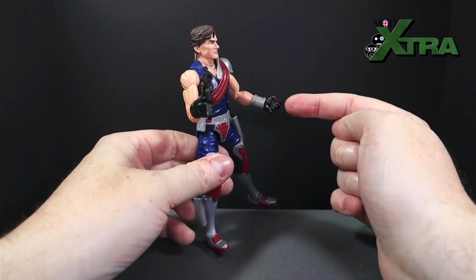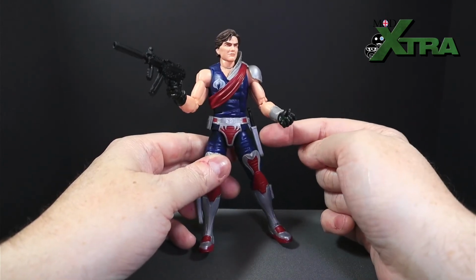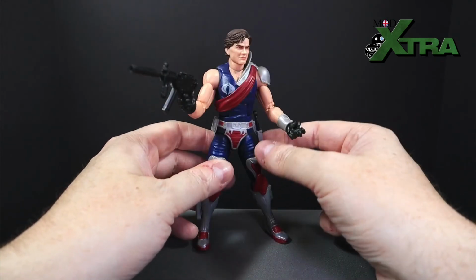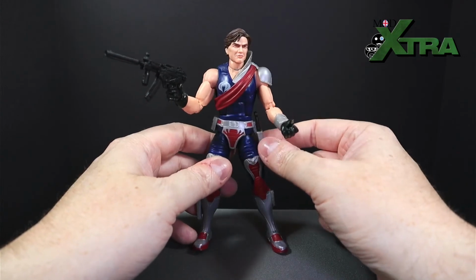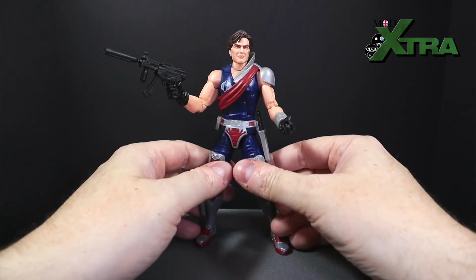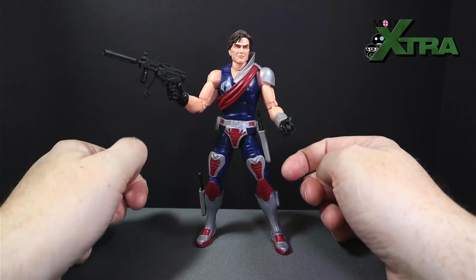But I think, like I said, those fingers are like that because there's a throwing of the knives element there. But I'm not 100% on that. Did they throw knives in the cartoon? I can't remember. But yeah, there you go. And that's it on the accessories: the two knives, the submachine gun, its silencer, and its magazine.